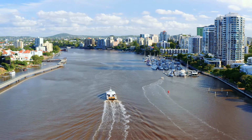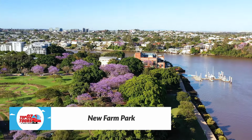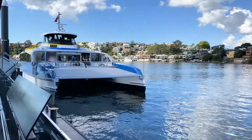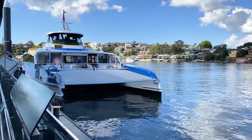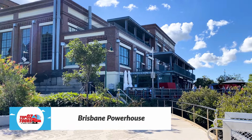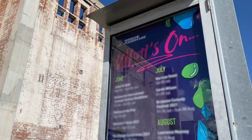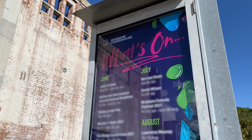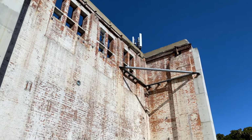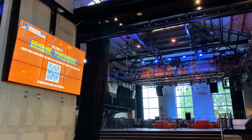We head downriver to New Farm Park, home to the Brisbane Powerhouse, a repurposed tram power station that's now the city's hippest performance and exhibition space. And it has a great bar and restaurant overlooking the river. Even if you're not seeing a show, it's worth checking out this hulking, once derelict structure, which still bears the scars of decades of abandonment.